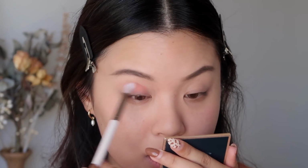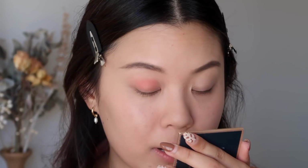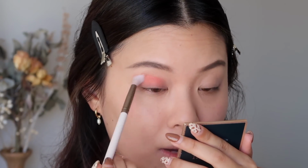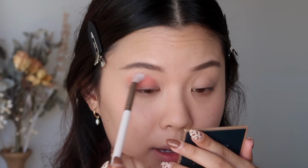This product is a little bit of a cheat to be putting in today's video because I actually haven't been using it recently, but it is one of my favorite ColourPop palettes, and it's been sitting in my top drawer ever since I filmed my ColourPop palette guide video, and I really just enjoy this palette a lot.